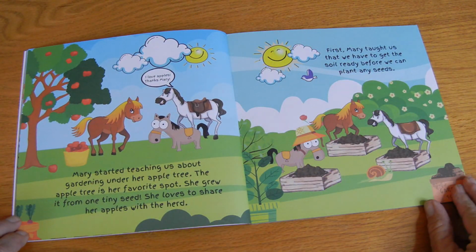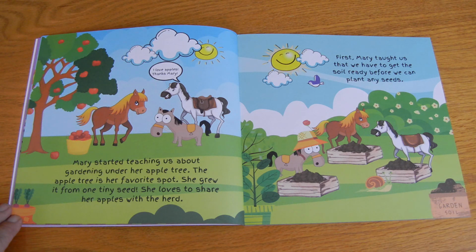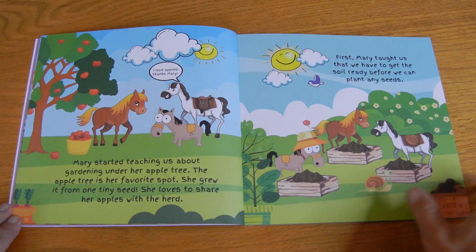Mary started teaching us about gardening under her apple tree. The apple tree is her favorite spot. She grew it from one tiny seed. She loves to share her apples with the herd. I love apples. Thanks, Mary. First, Mary taught us that we have to get the soil ready before we can plant any seeds.